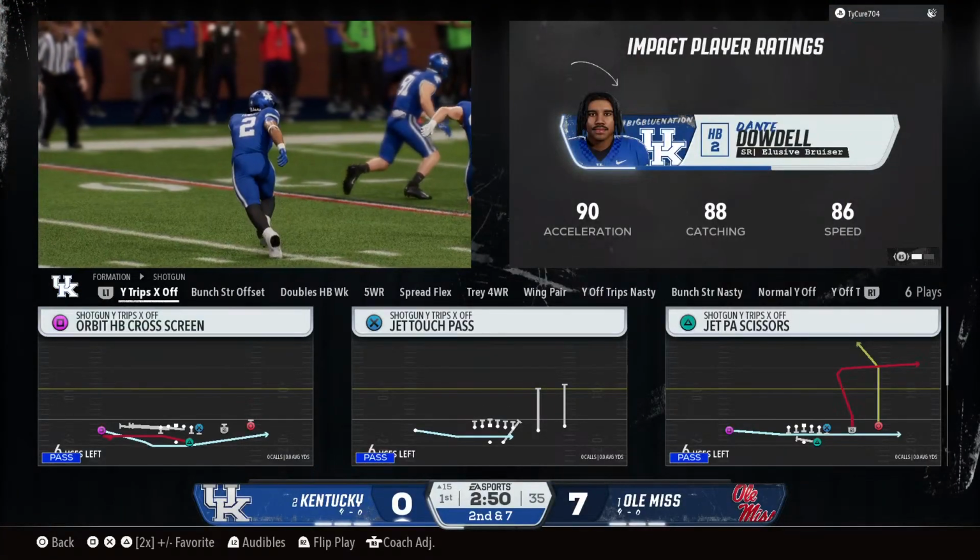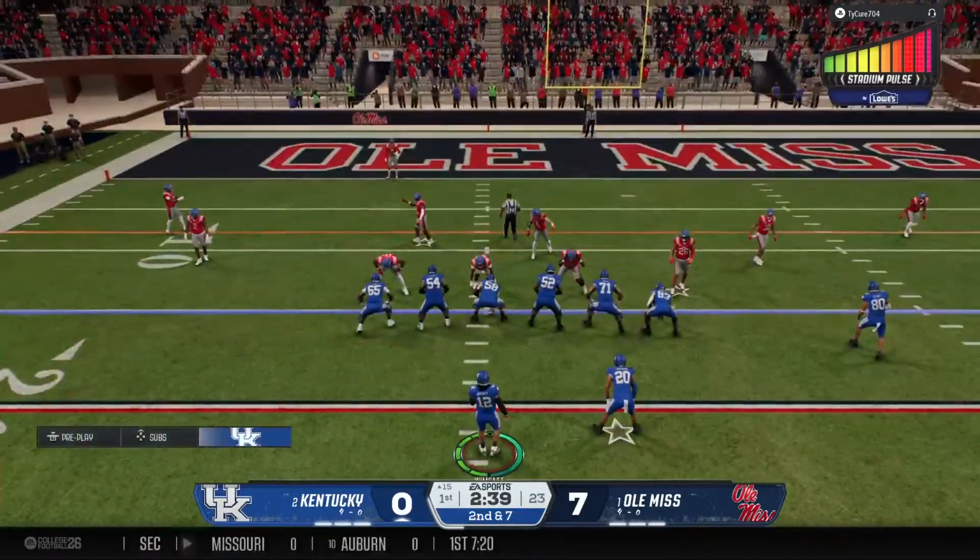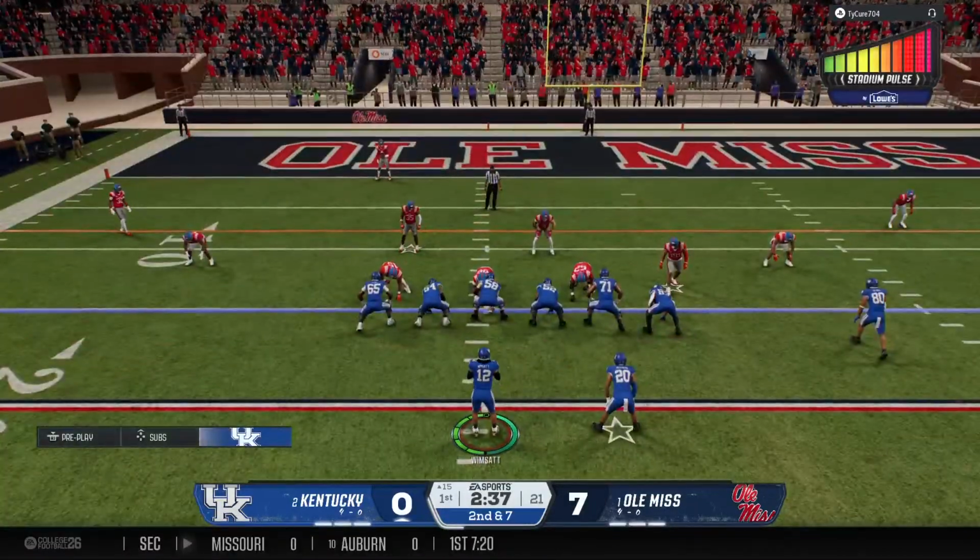The offense that time just trying to get the ball out on the perimeter, trying to find some space to be able to get their speed into. Pretty good job by the defense slowing them down.